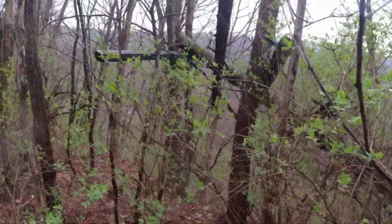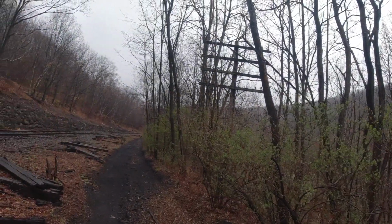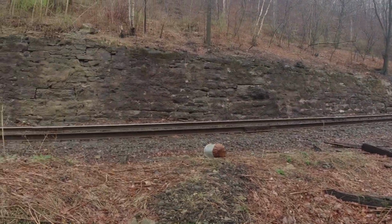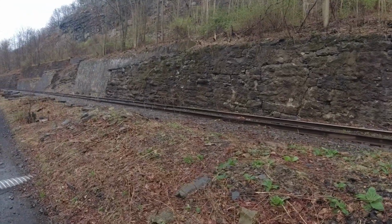All kinds of goodies on this one. Let's come back. There's another, I call them insulator trees, but we call them telegraph trees. There's an old retaining wall. I couldn't pass this up. RJ's up there doing an intro.